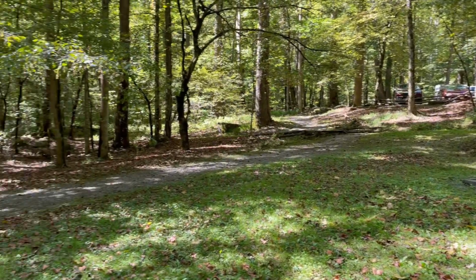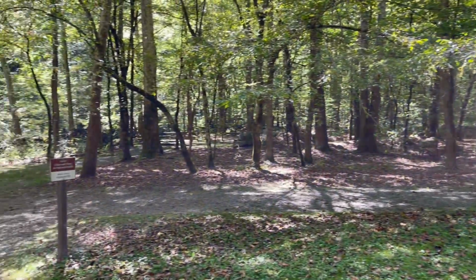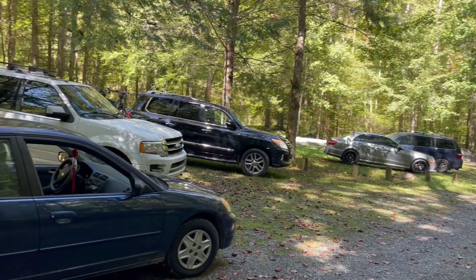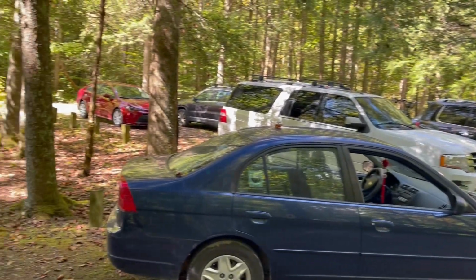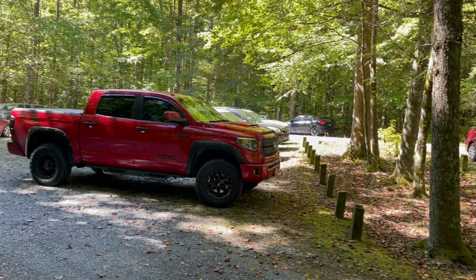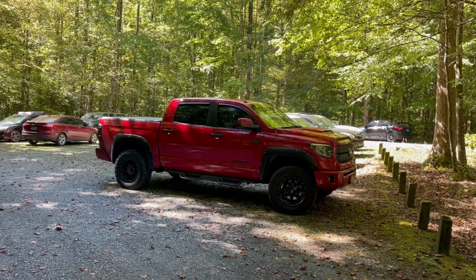Regardless of which trail you plan to hike, there's only one main parking area. On weekends, this is a very popular destination, so you might want to arrive early. However, if you are unable to locate a parking space, you can drive back down the road about a quarter mile and park in the area designated for people with horse trailers.